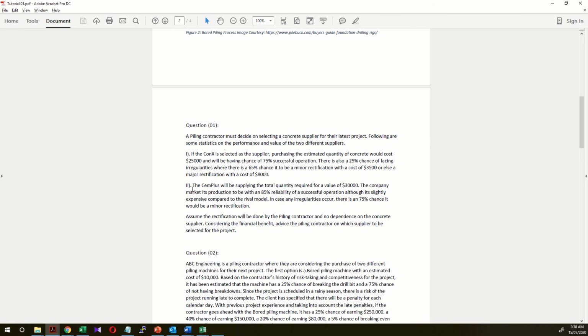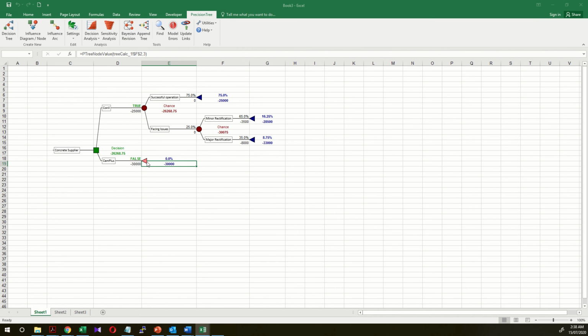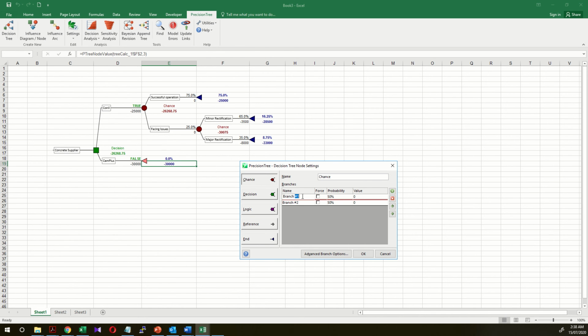Right. Let's move on to SEM plus. The company markets its production to be 85% reliability, right? So the same chances: successful operation would be 85%, whereas facing an issue would then be 15%, right?